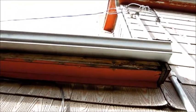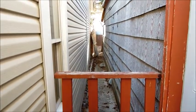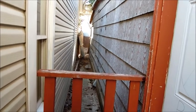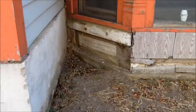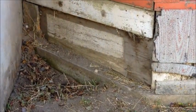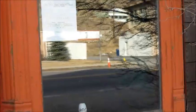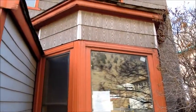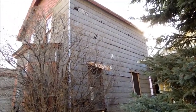This is all addition to the original house, and we'll be discussing that in greater detail soon. This portion here is all flat roof. About 4 feet from wall to wall to your neighbor. Neighbor's house is nice. Lots of siding damage on this side of the house.